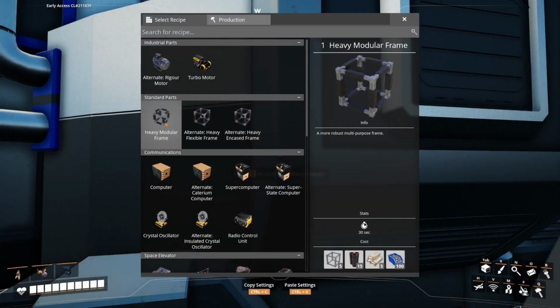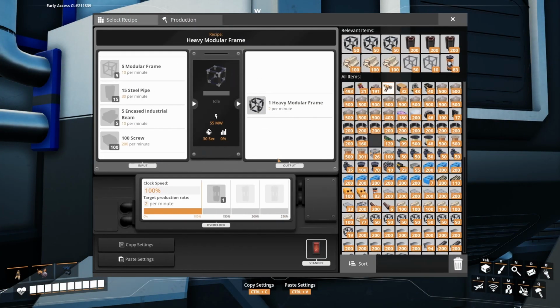We're going to, again, use the standard heavy modular frame recipe. 10, 30, and 10 each. The big one is going to be screws. 200 per minute.